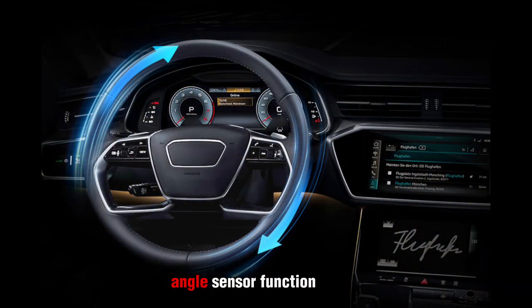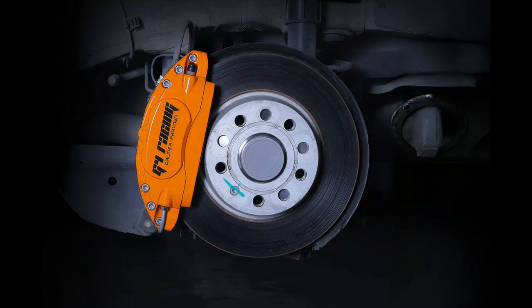The steering wheel angle sensor function helps clear stored fault codes related to the sensor and is essential for accurate steering angle sensor calibration. Includes deactivating and activating the brake control system, assisting in brake fluid management, opening and closing brake pads, and resetting the brakes after disc or pad replacement, among other functions.